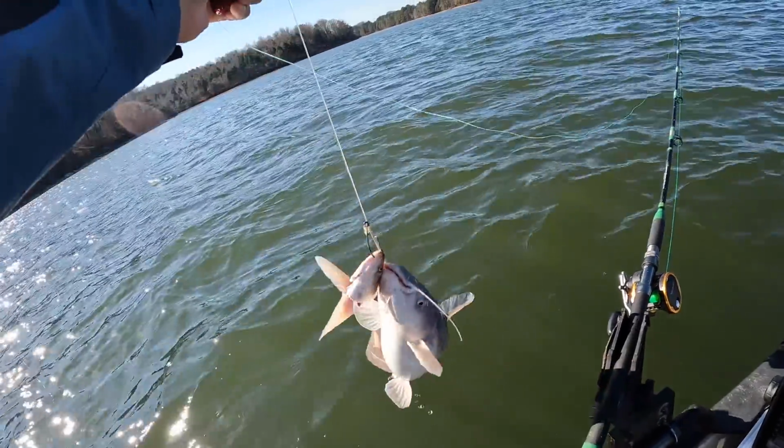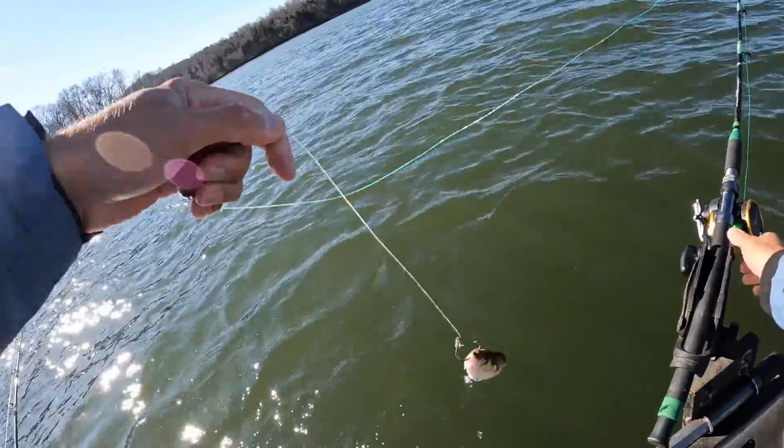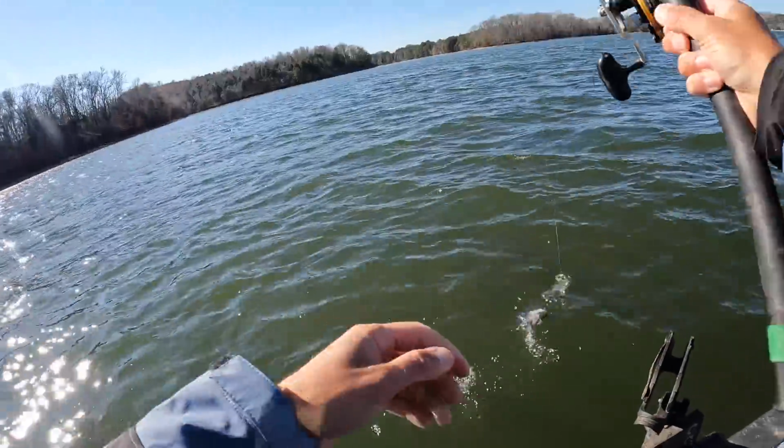This one here, look at him. He's skin hooked. There he goes. We got the quick release on him. That's how I like to do it, folks. Didn't even have to get my hands wet.